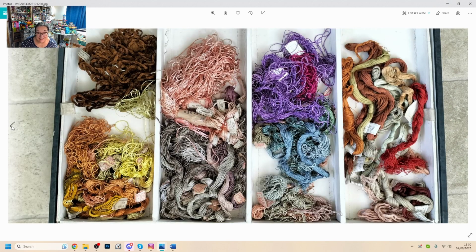So there's a picture of the other tray. It's like a box of chocolates. It goes in one tray and then there's another one. As well as those, the lady that was selling them said there was this tangle of threads in the bottom of the box. So I thought I'd put them in, in case you can find a use for them.